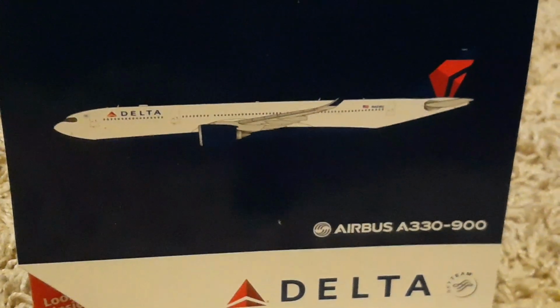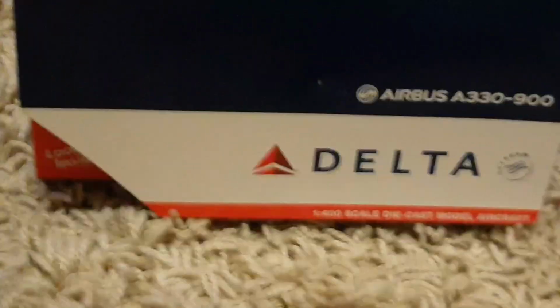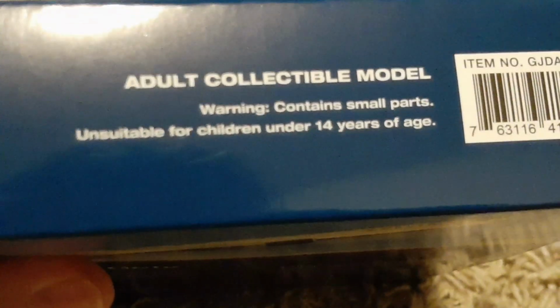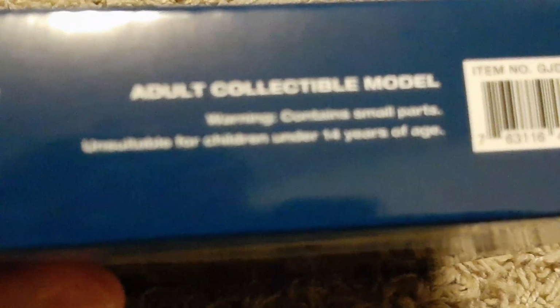Okay. On the box, you can see the 3D image. It has A330-900. Then there's the Delta logo, SkyTeam, 1/400 scale die-cast model aircraft. Look inside tab, Gemini Jets logo, made for collectors by collectors. Adult collectible model, warning, contains small parts, unsuitable for children under 14 years of age.